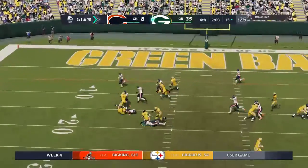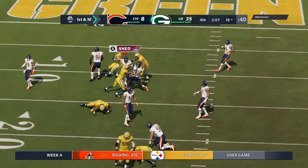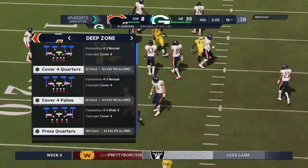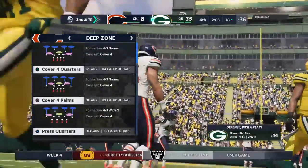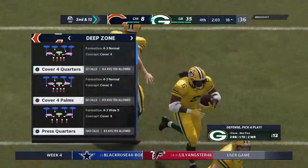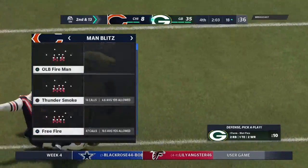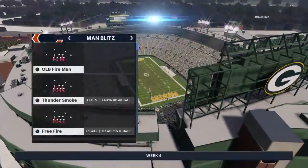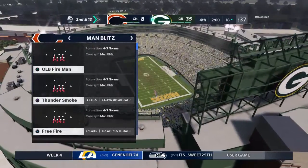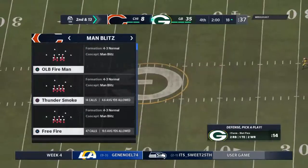They'll try and run some clock here as they keep it on the ground. And he is met in his tracks behind the line of scrimmage. That's going to wind up a loss of a full 3 yards on 1st down. Just 2 minutes remaining here in the 4th quarter of what has been a one-sided affair.